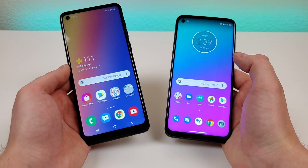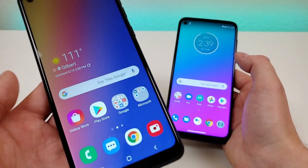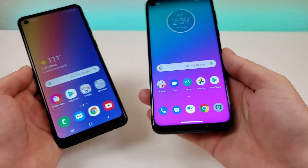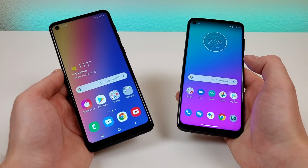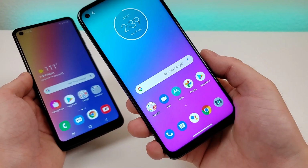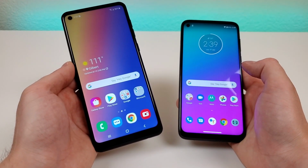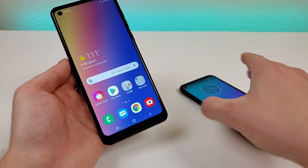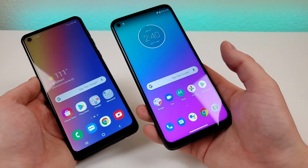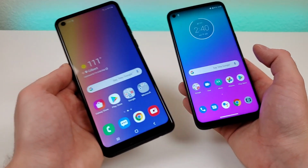Now, the displays on the phones are both IPS LCD. However, with the A21, the display is 720p compared to 1080p with the Moto G Power. So we're getting a PPI with the A21 of 270 compared to a PPI of 399 with the G Power. Another difference is that with the A21, we're getting a 20:9 aspect ratio, so a more narrow but taller form factor, whereas with the Moto G Power, it's 19:9, which is also tall and narrow, but a little bit on the wider side compared to the A21.